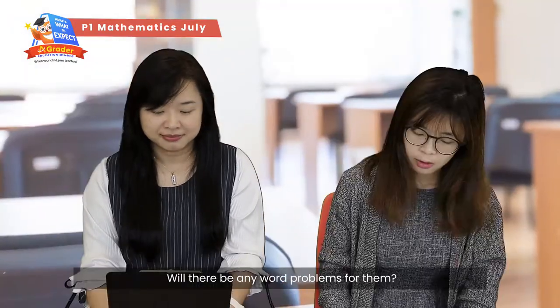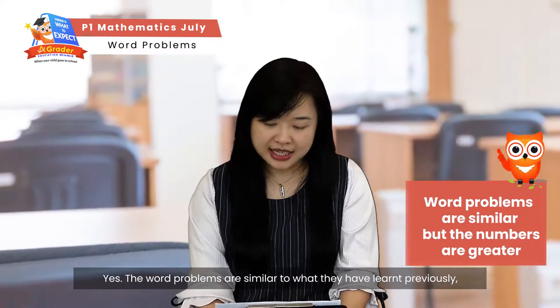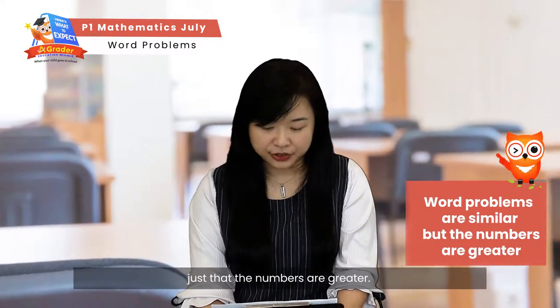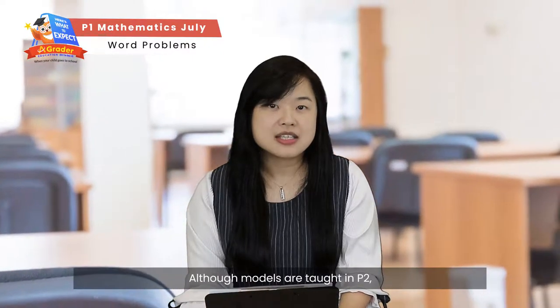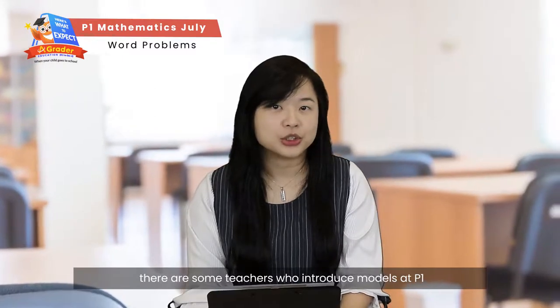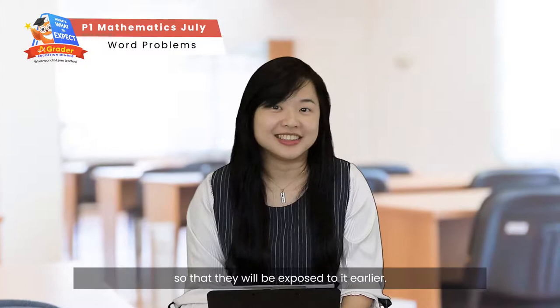At the same time, they will be taught this algorithm method, which is actually the working method as we can see over here. Will there be any word problems for them? Yes, the word problems are similar to what they have learned previously, just that the numbers are greater. Although models are taught in P2, there are some teachers who introduce models at P1 so that they will be exposed to it earlier.